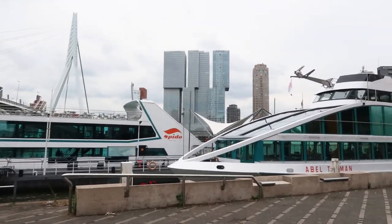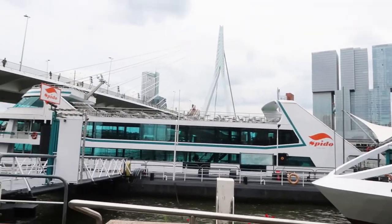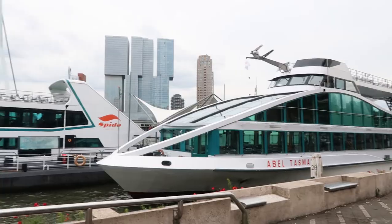Up next, we are taking this boat tour with the company called Splashtours that takes 90 minutes and it will go around the harbor of Rotterdam.